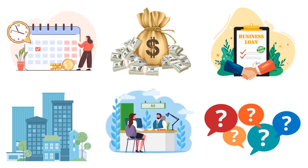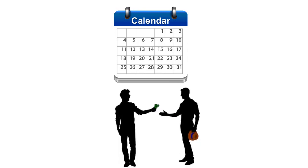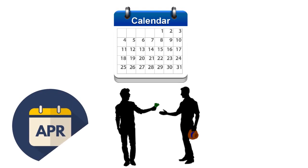Basically, some lenders will ask you to repay the loan within 16 months, 18 months, 21 months, 24 months, 36 months. So it really depends upon the lender. You want to make sure that whatever you take is really in sync with your repayment schedule. And you also want to pay attention to the APR they're charging you, because if they're charging you some kind of crazy high APR, are you really winning here? Not really. So you always want to pay attention to that part of things.